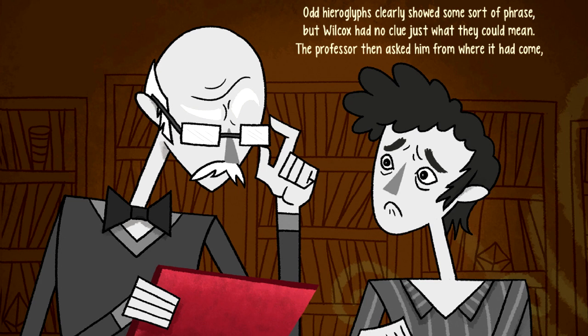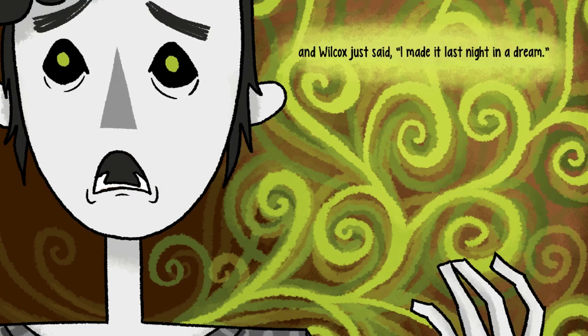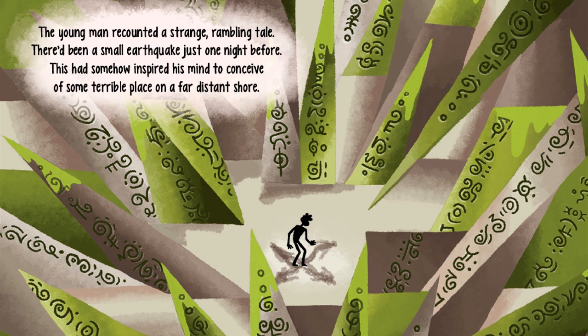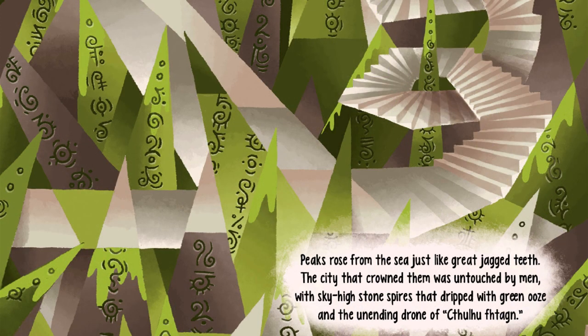The professor then asked him from where it had come, and Wilcox just said, "I made it last night in a dream." The young man recounted a strange rambling tale. There'd been a small earthquake just one night before. This had somehow inspired his mind to conceive of some terrible place on a far distant shore. Peaks rose from the sea just like great jagged teeth. The city that crowned them was untouched by men, with sky-high stone spires that dripped with green ooze, and the unending drone of Cthulhu Fathagen.